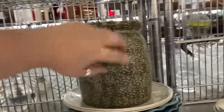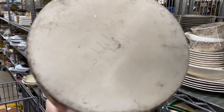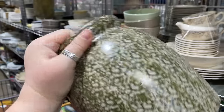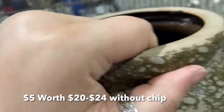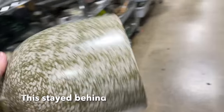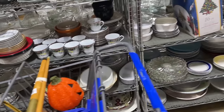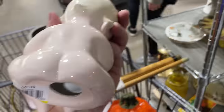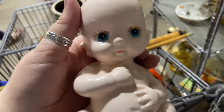That's kind of cool. A little sponge paint, green. It's got a chip. That is Beaumont Brothers pottery. It might be good, although it's chipped. All right, we'll look it up. I know the Beaumont Brothers figural stuff does well. I don't know about that with the chip, but we'll look it up. I see a little baby here. I see a little baby bottom. Looks like a hobbyist piece.